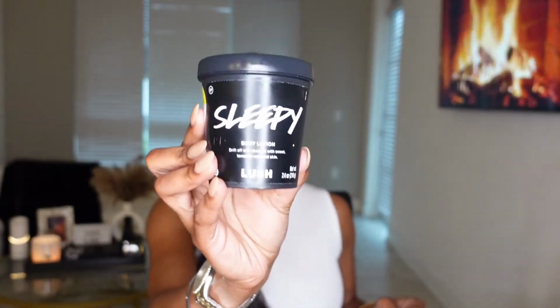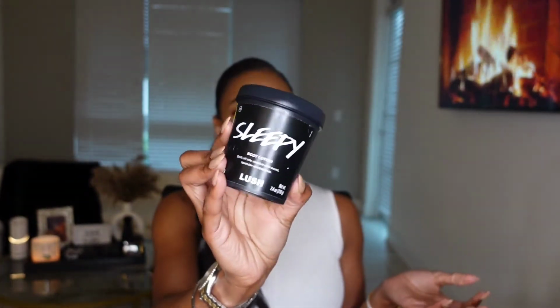And then we have the body lotion, but I would consider it a body butter. Ladies, y'all know there's a difference between body lotion and body butter. Body butter is literally like butter. Look at my skin. Y'all see that? Just look at how I'm glowing over here.